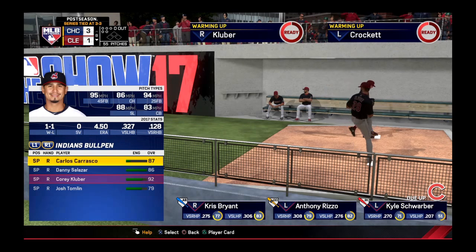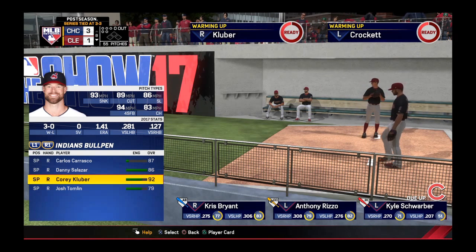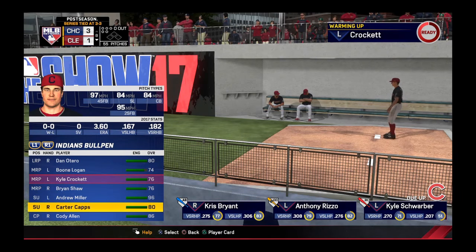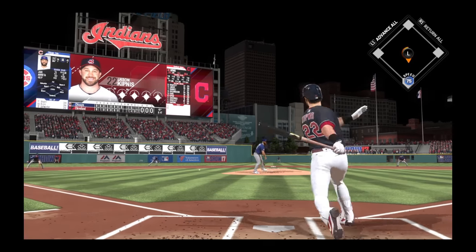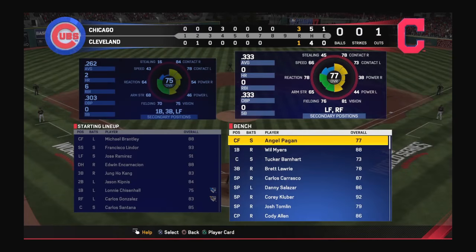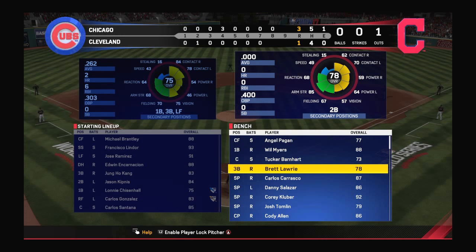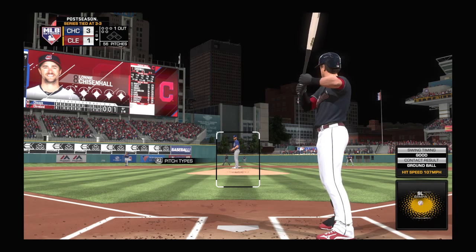Leading off for the Tribe, second baseman Jason Kipnis. Into the windup and the pitch. Just short, hit hard, and on 1 pitch, he's retired. First baseman, number 8, Lonnie Chisenhall will stand in. He's 0 for 2 thus far in this one.